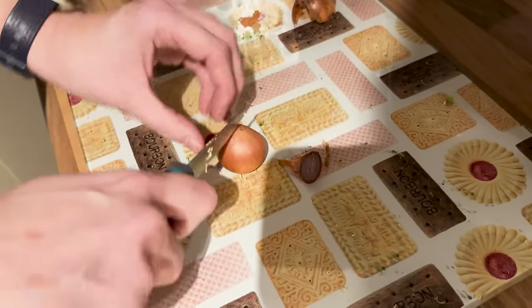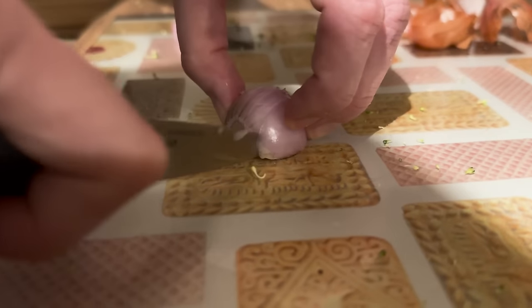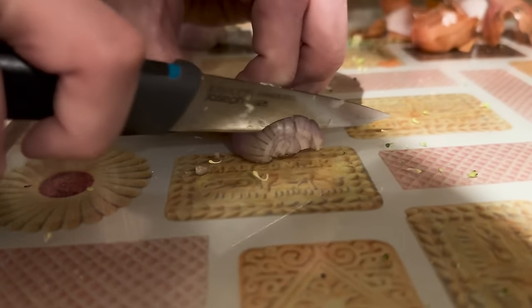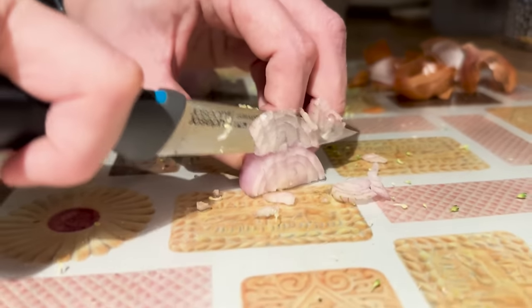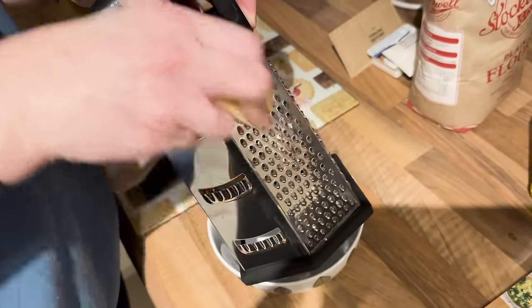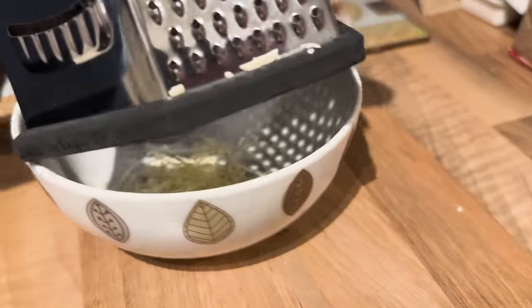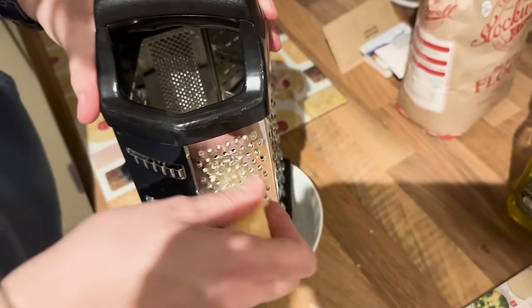That's the tiniest shallot ever. It's very difficult to cut as well. Mind your fingers. I can't really see. The light's rubbish. Oh, there we go. And it's going everywhere. Grate the cheese. Don't spoil the cheese. There's not much of it.